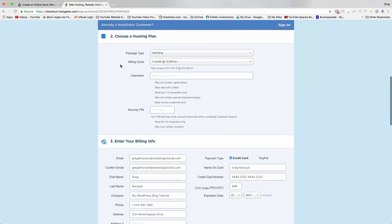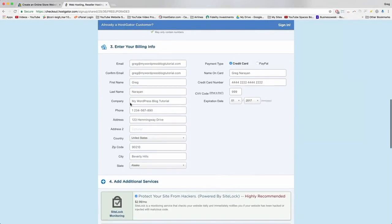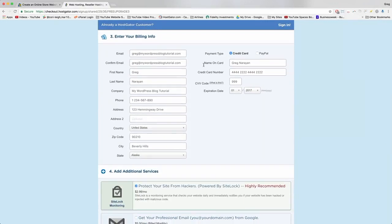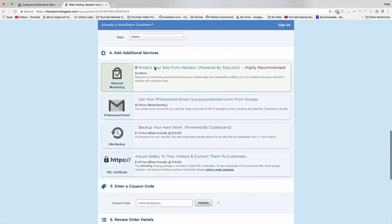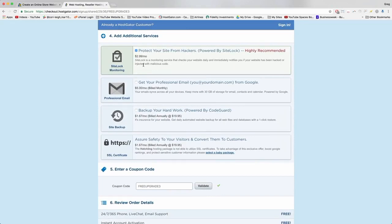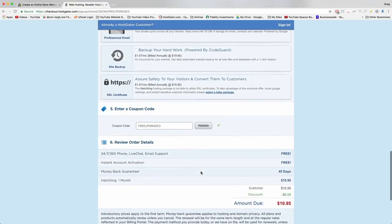Then we're going to choose a username, not very important at all, and a security pin. All right, now we're going to scroll down. It's time to enter our billing info, so just pop that in just like you would any other purchase, like at Amazon, Apple, Airbnb, TripAdvisor, wherever you shop, and come on down once you've done that. In step four, it's time to uncheck additional services. Just like the upgrading of your hosting plan, you can upgrade these services at any time, but we're on a budget, people, so I don't think we need those right now.